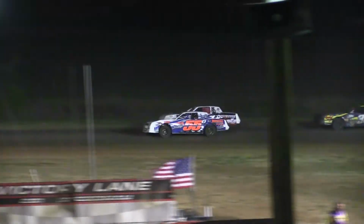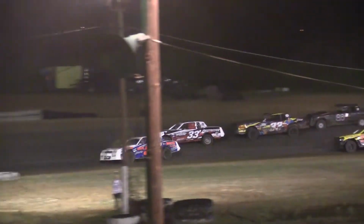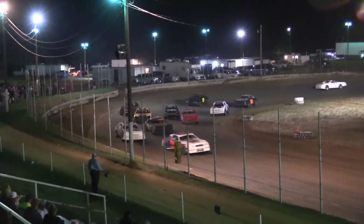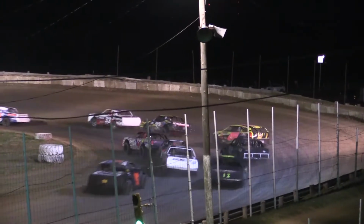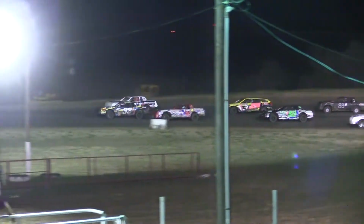Dumas takes away 2nd place from the 33 of Spadaro, now setting his sights on the 26 of Grant Wallum. Coming out of turn 4, we got a 3-car battle for 5th place: O'Brien, Powers, and Simsick.